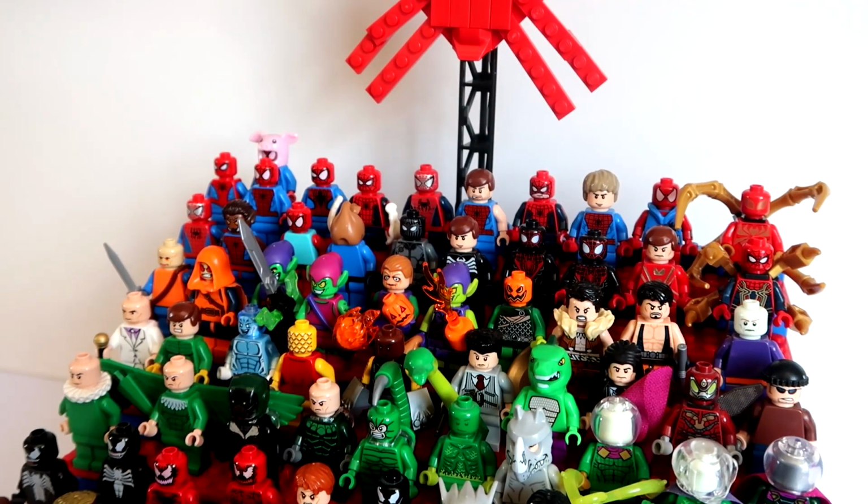Spider-Man has appeared in nearly 50 LEGO sets, but would you believe we've barely had 10 different costumes for one of the comic book heroes with the most eclectic mix of costumes?